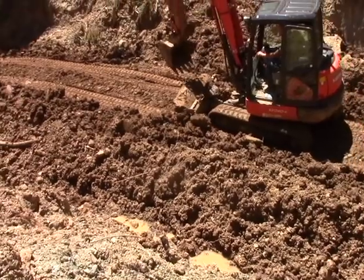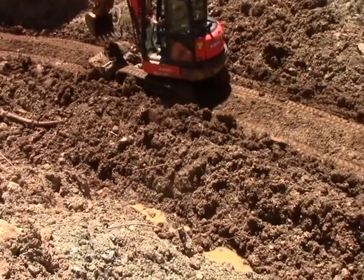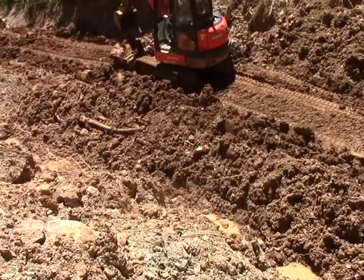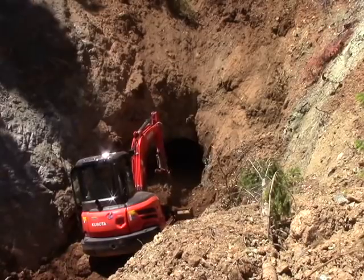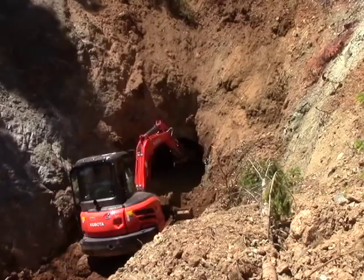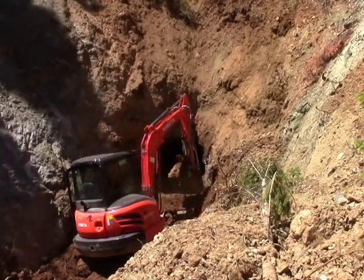And he's actually doing a pretty good job. For someone who's never been an equipment operator, he's got a pretty good touch on that thing, so got to give him kudos for that. Now he's got a firm platform to work from. Trying to dig out the stuff inside the tunnel so we can stick the culvert in there.